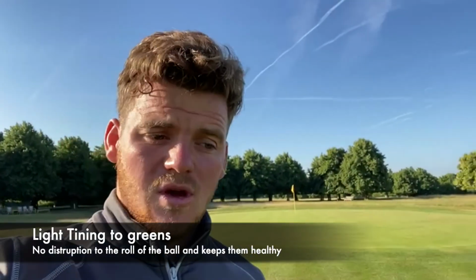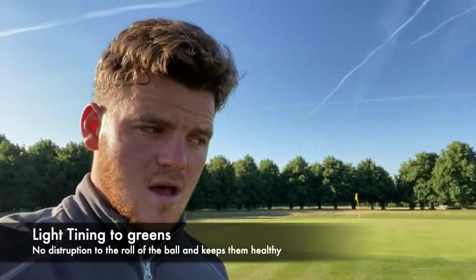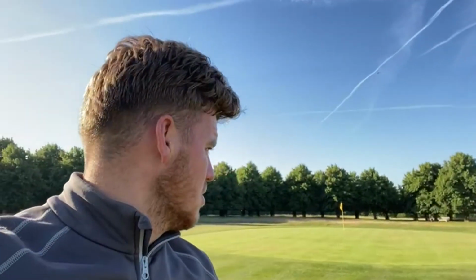And with the women's club champs coming up this week, we've done a little bit of work to the greens, so we've tined them after all the work we did last week. After a lot of play on them, and also a lot of rolling, a lot of cutting, we try to get the tines in there, just to get the air back in there, get it all breathing again, keep them healthy. So we've done that on Monday. They've been rolled out today, they've been cut. So that's all good. And they're a bit dry today.